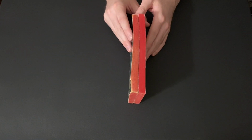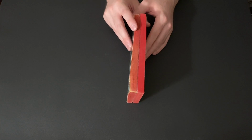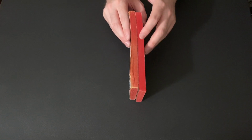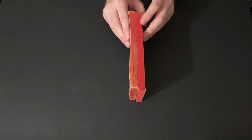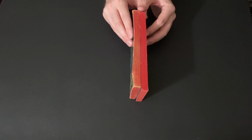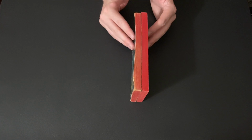There's the red edged pages, and again, the more worn these books got, the more the red starts to fade. So another sign of having a really clean copy is that the actual red is still really nice and vibrant, and also the corners are nice and sharp, because the corners of these books start to get rounded and worn, as you can see here, the more they're read.